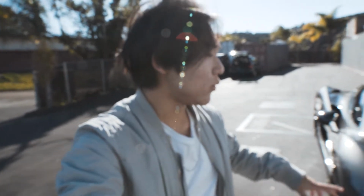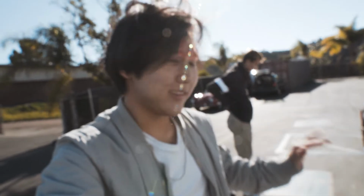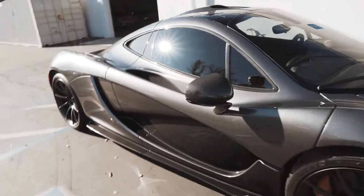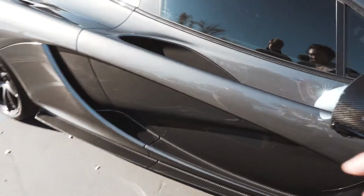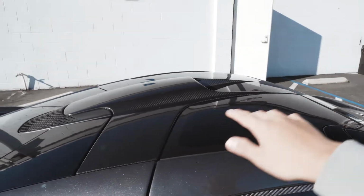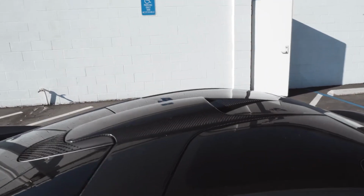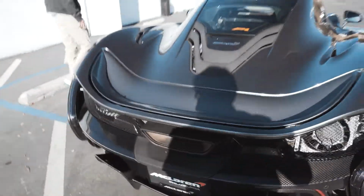I've never seen a P1 with more carbon than this car. It might not look like it since it's gray and carbon fiber is obviously like gray black, but this car has the most amount of carbon I've seen on a P1. Just carbon here, the mirror caps, even the doors, the windows. That's supposed to be a window. Yeah. And that's carbon. Full freaking roof. I wouldn't call that a roof scoop, but you could call it like a half roof scoop. That's full carbon.